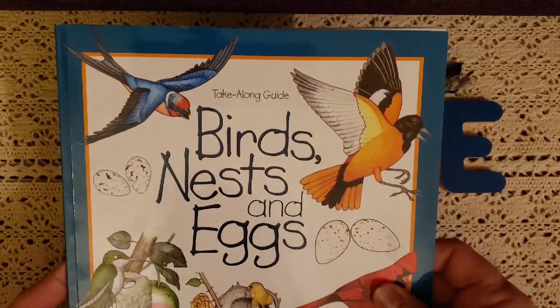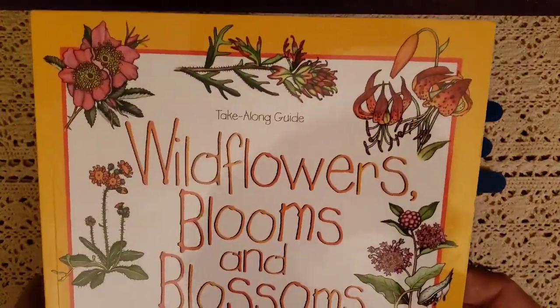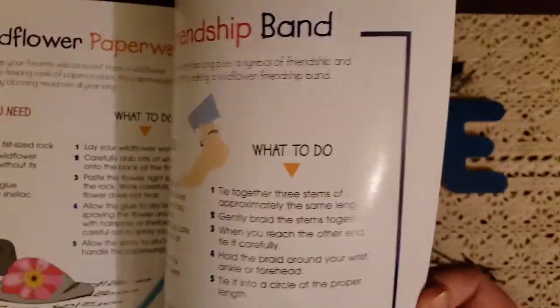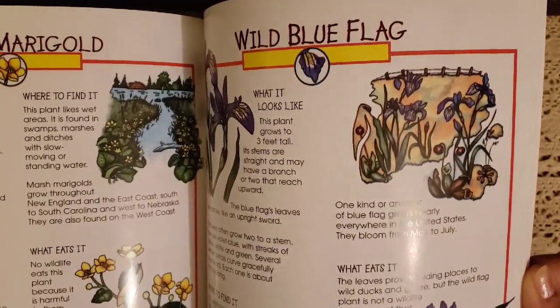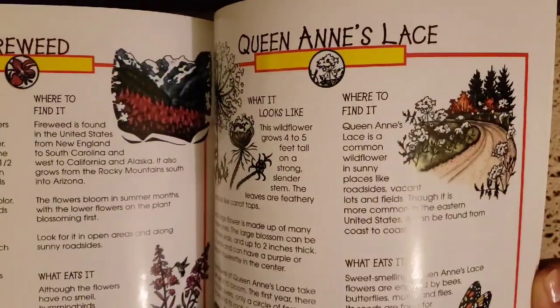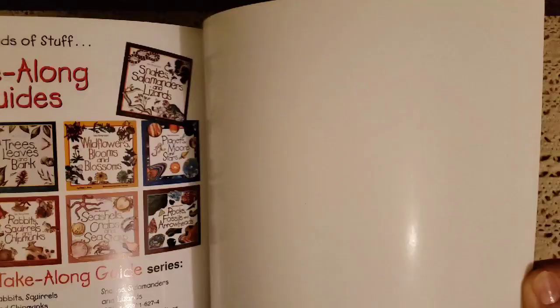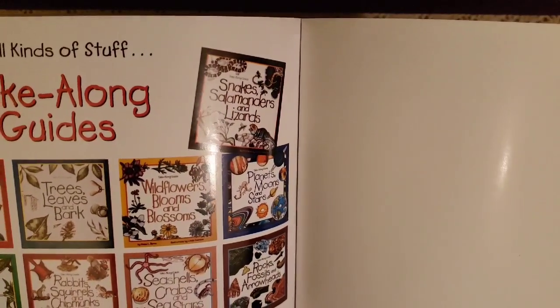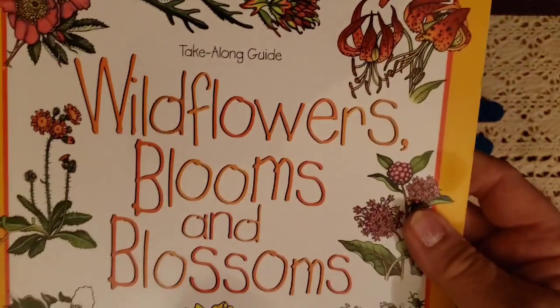So with this group, I have Birds, Nests, and Eggs, and Wildflowers, Blooms, and Blossoms, which is also beautiful. It's got all kinds of things about different flowers, where they grow, what type of soil they grow on best, and if they need lots of sun or need to be in a cooler area in the shade. There's just so much information in all of these. I do believe I have all of these; some I just have downstairs because I keep unit studies grouped with books together.